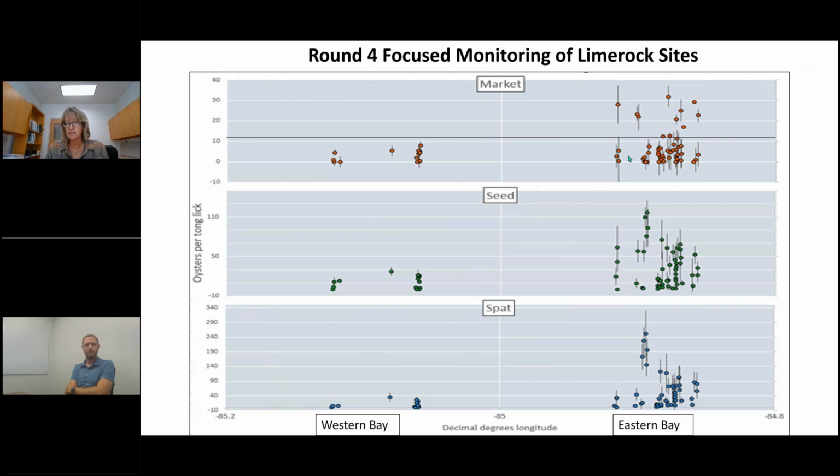The eastern side of the bay is a different story. So we're seeing quite a few spat, quite a few seed, and also quite a few of those sites that have crept over that 400 bags an acre limit, that threshold. So this is encouraging.